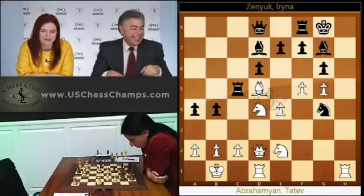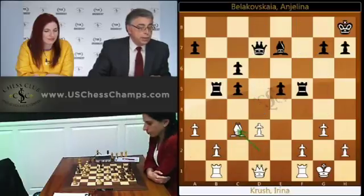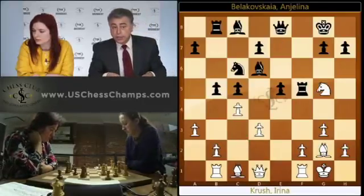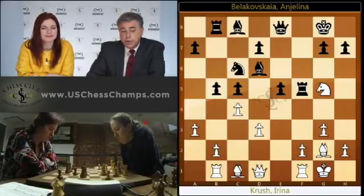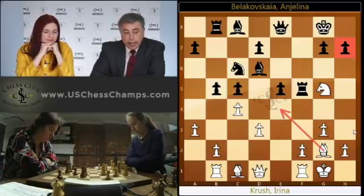Very good. And shall we see what's happening on the first board in the U.S. Women's Championship? Irina Krush, as we know, perfect score. We loved her position earlier when we left. Has she improved it? This was the position we left when I was pointing out that this move bishop e4, angling to snap off this pawn on h7, was in the air.